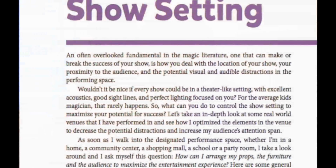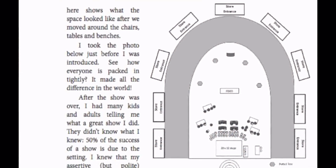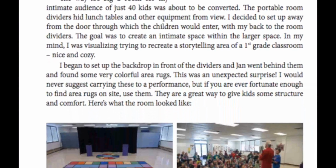One way to instantly improve the quality of your show is by modifying your show's setting. And by that I mean the room in which your show is taking place. I spend an entire chapter giving you examples how I change your show setting in 6 types of venues, including a birthday party living room, a school gym, a shopping mall, a condo association party room, and more. And moving furniture is just part of the secret.